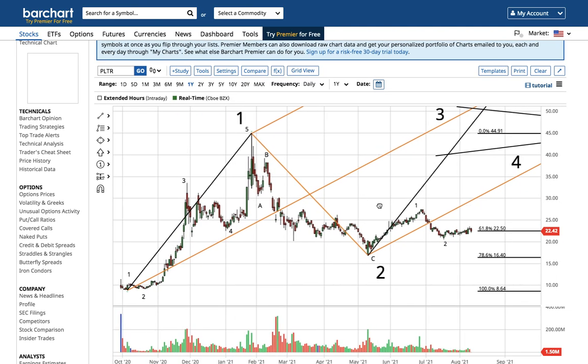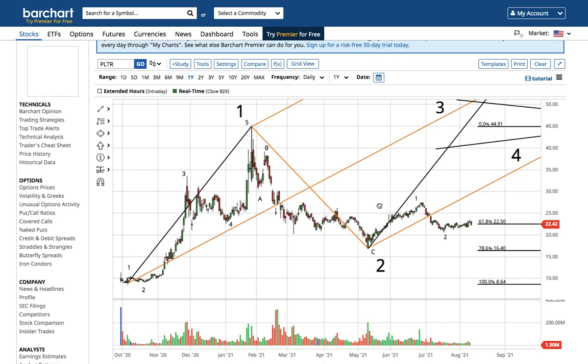I think that's very interesting, just something to keep in the back of your mind. Palantir and Unity Software, some of these recent IPO stocks. This is from October 5th to 127, right? That's 3-4 months that Palantir goes 1, 2, 3, 4, 5 waves.